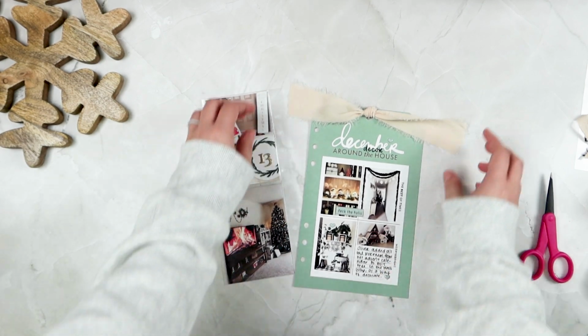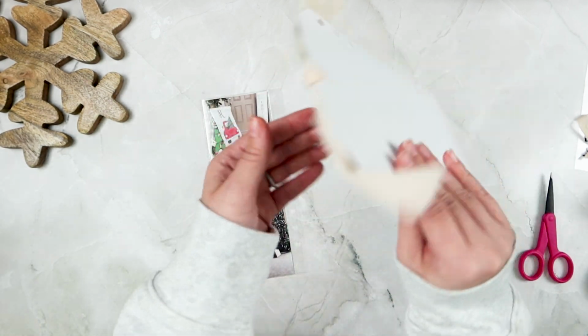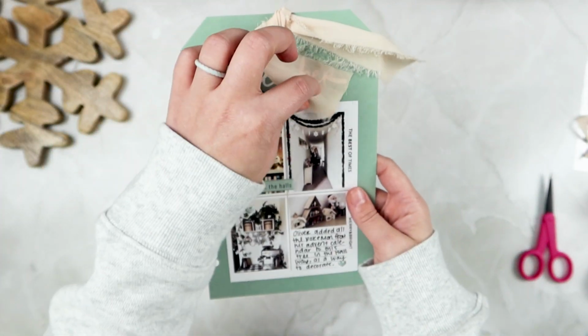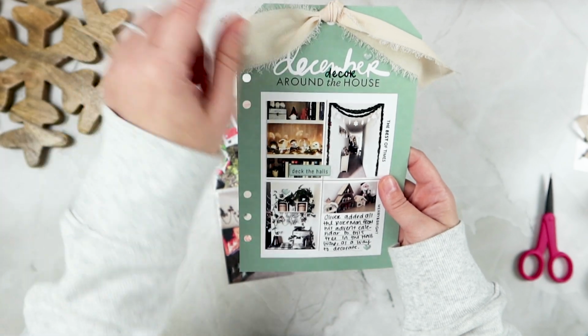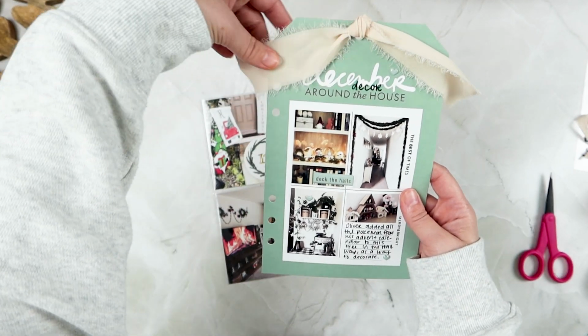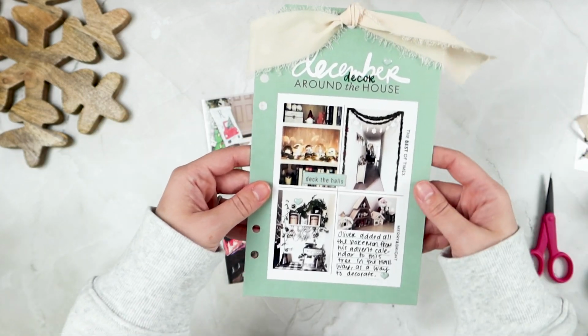All right, so I'm probably going to trim this down. Like I said, this won't be adhered completely until I get the next part on the back, but I think I'll probably just leave it like this and actually tie it into a little knot and then staple it down to flatten it out some. But that won't happen until the next story.